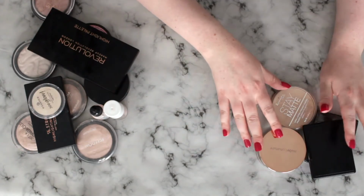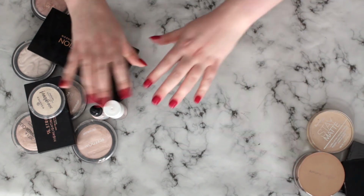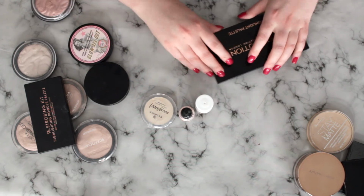So I'm really happy with the progress that I made on the setting powders. I feel like that's quite a sensible amount now, so I don't need to worry about that. But what I do really need to hone down on is the highlighters.